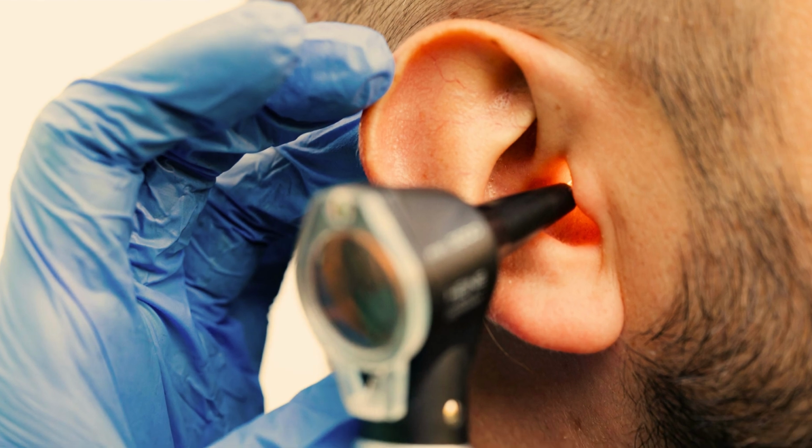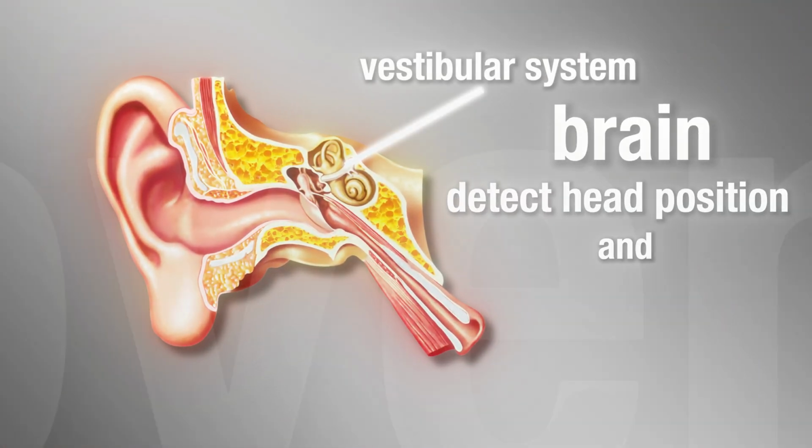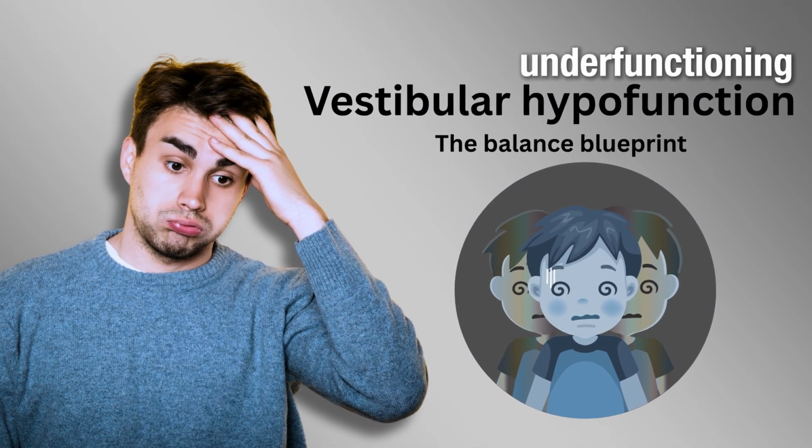Your vestibular system lives in your inner ear and it helps your brain detect head position and movement. It works like a GPS for your head, telling your brain how fast you're moving, in what direction, and whether you're upright or tipping. You've got one on each side, so you have a left and a right. When one of them or both stops working correctly, the brain loses accurate information. That's vestibular hypofunction, meaning underfunctioning. And when your GPS cuts out, your brain gets confused.